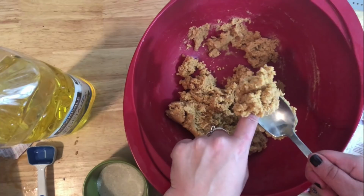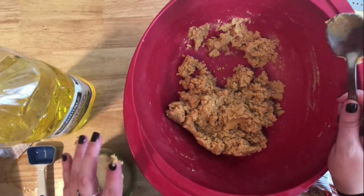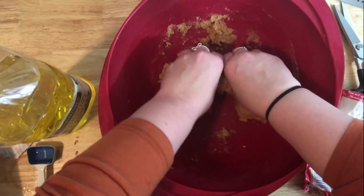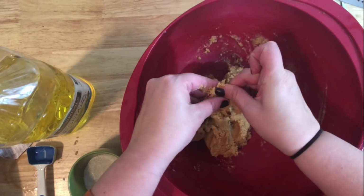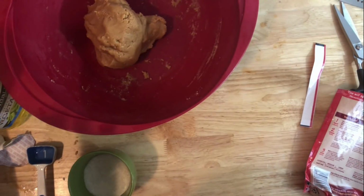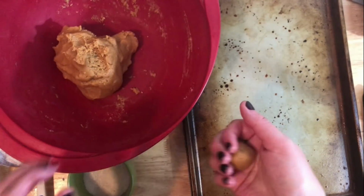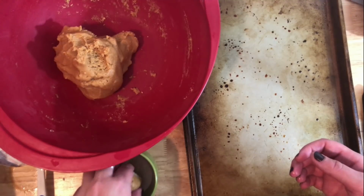And then similar to the store-bought ones, now that we're kind of towards the end here, I'm just going to use my hands. Now this dough is a lot stickier than that other dough was. I don't know if that's going to make a difference, but it is. It's a lot stickier. Okay, let me go get the cookie sheet. Well, needless to say, the store-bought was much faster. So if you're talking about convenience, the store-bought is definitely the way to go.